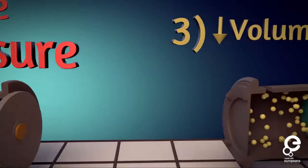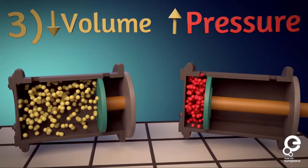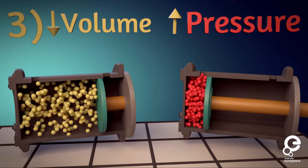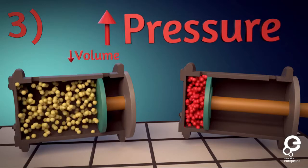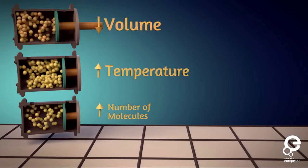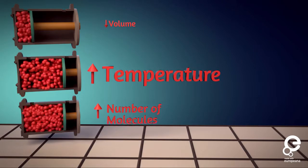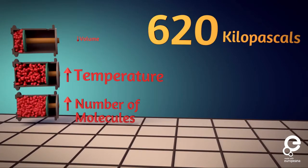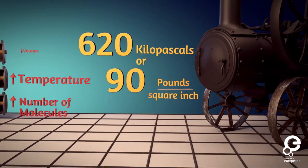Finally, decrease the amount of space. If molecules are closer together, they don't have to travel very far before bouncing into each other, changing direction, and hitting the piston again. The smaller the volume of a container, the more bounces the molecules apply to the walls and piston. If we put this all together, we understand that if we decrease the volume, increase the temperature, and increase the number of molecules, the pressure will rise drastically, reaching around 620 kilopascals of pressure, or 90 pounds of force per square inch for this traction engine.